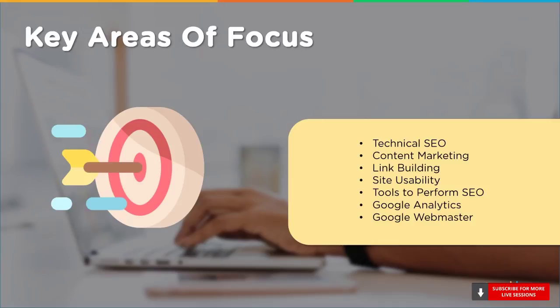Then you need to have experience with tools like Moz and Google Analytics to take appropriate inferences from the data obtained. And finally, we have Google Analytics and Google Webmaster. Google Analytics will help with tracking and reporting website traffic. Google Webmaster will help track your website search performance with the help of Google Search Console and additional resources.